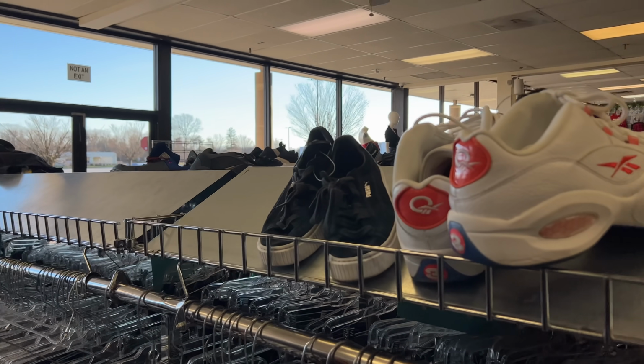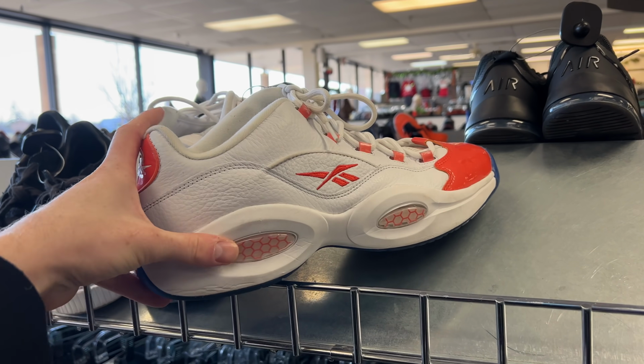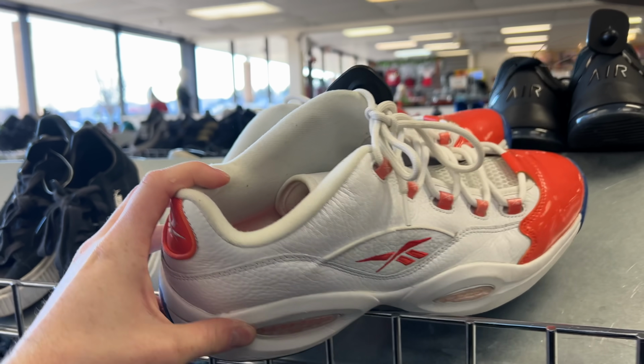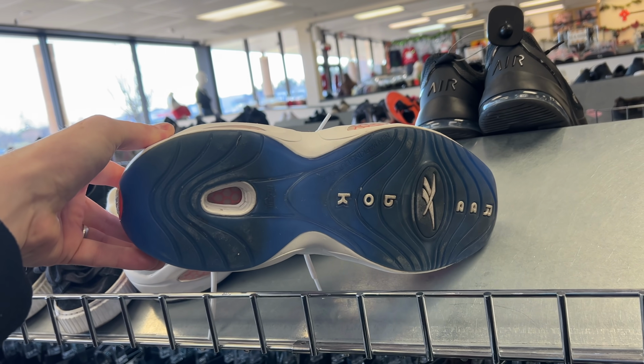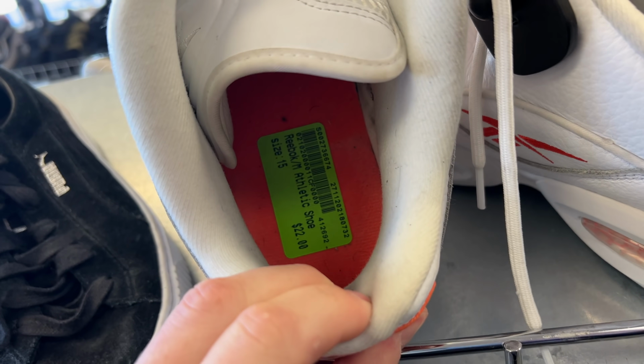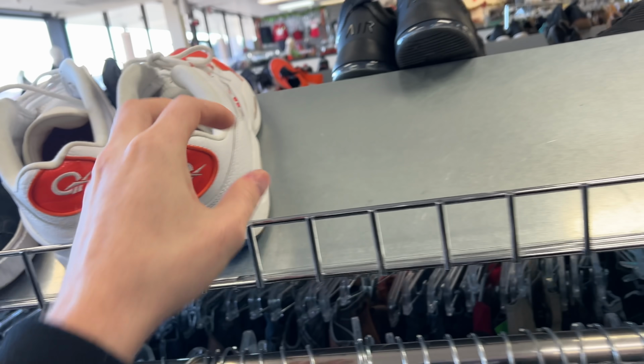And then the final pair that I found was this pair of size 15 Reebok Iversons in the low top variant. The colorway was pretty nice and the shoe itself was pretty clean, but really there's no market for size 15 Iversons, so I decided to leave these. Even though Questions are one of my favorite Reebok sneakers, it just wasn't worth the pickup.